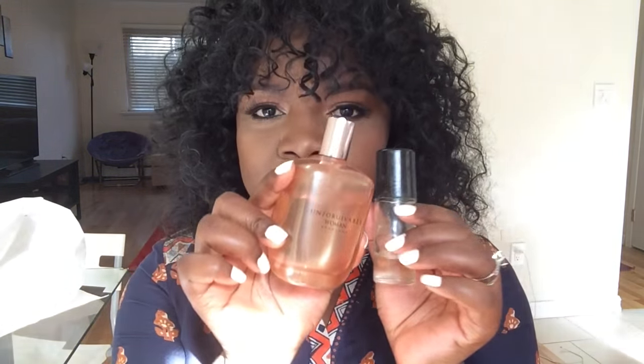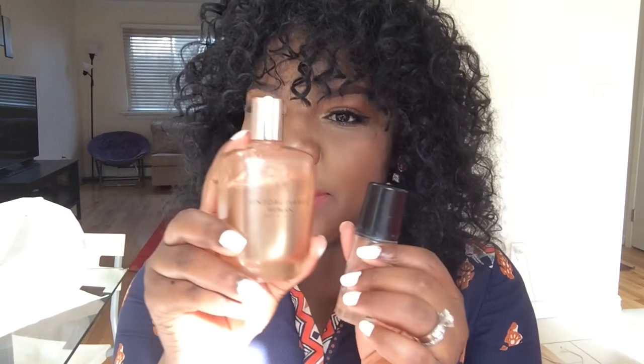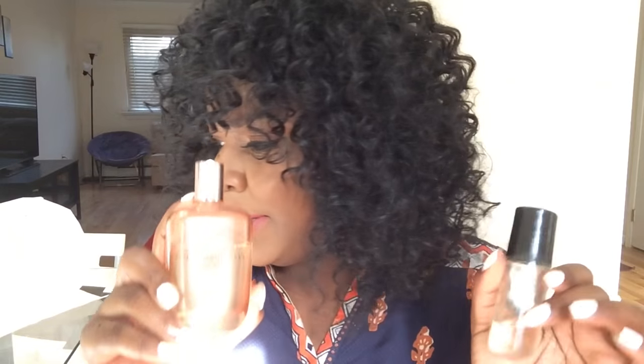This is Unforgivable Woman by SeanJohn. I have the oil and I also have the perfume. And guys, they don't really make this perfume anymore. I believe you can only find it online, maybe. I think I found mine online, but they don't carry it anymore in store. When this came out, it was like the best thing that SeanJohn ever created, in my opinion.